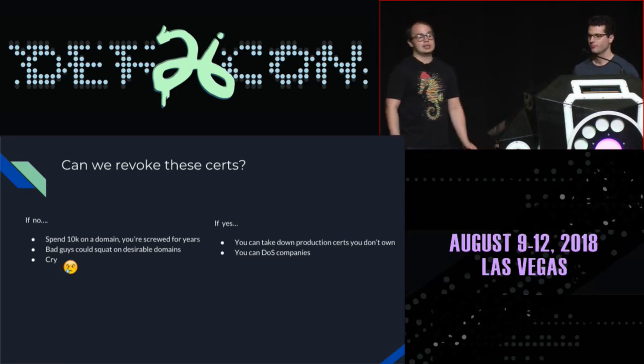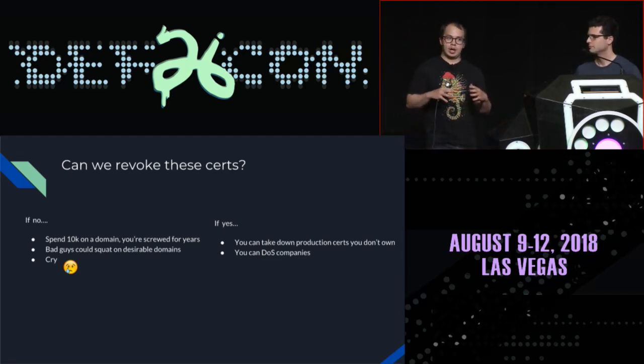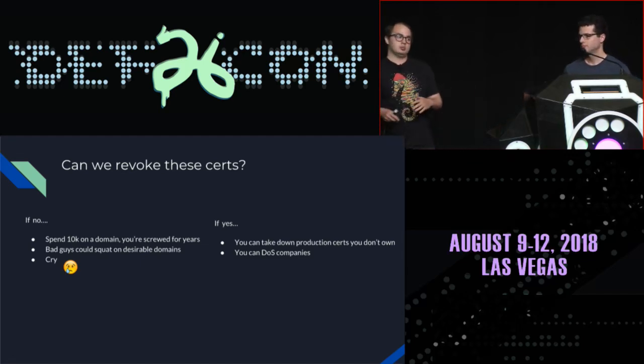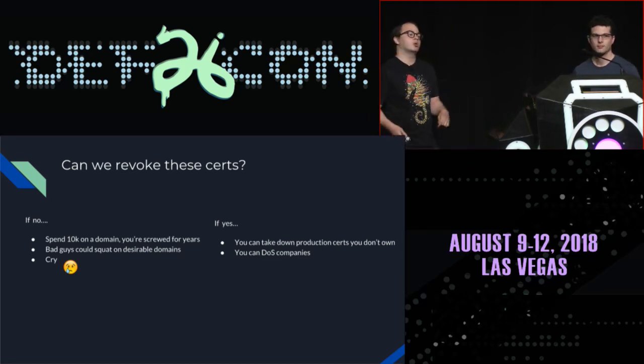On the other hand, if we say yes, if you can revoke these certificates, you get these situations where certificates have both bygone domains on them and non-bygone domains on them. A lot of cases are still used in production, and if you give the new owner the right to revoke these certificates, then all of a sudden they have the power to denial of service the websites that are still using that certificate for legitimate reasons. So it's really a lose-lose scenario.